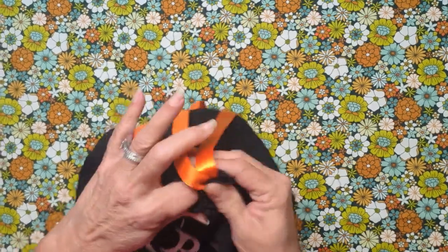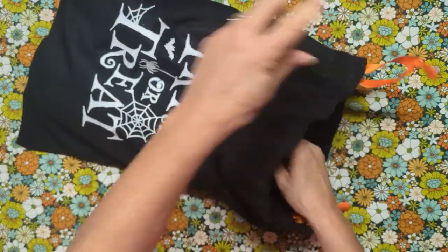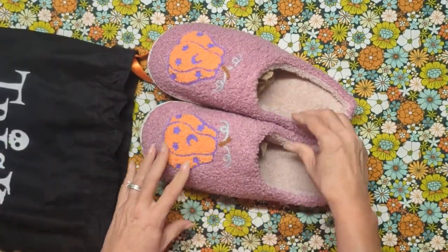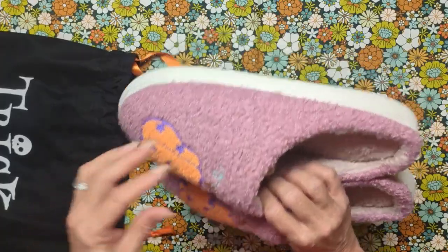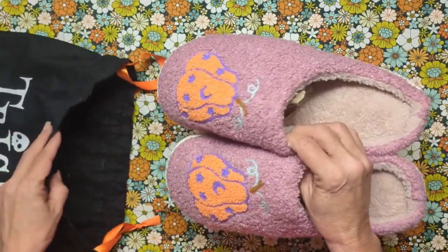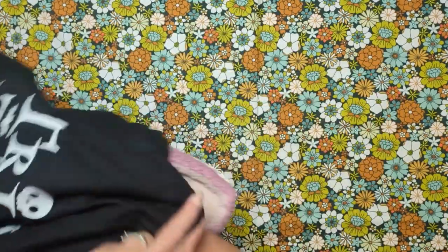I just made her a drawstring bag, and inside the bag I got her a pair of Halloween slippers. She likes the color purple, so I found these and thought they would be cute for Halloween, because everything was supposed to be Halloween themed. So I did everything as Halloween-y as I could, and I got her some of these slippers.